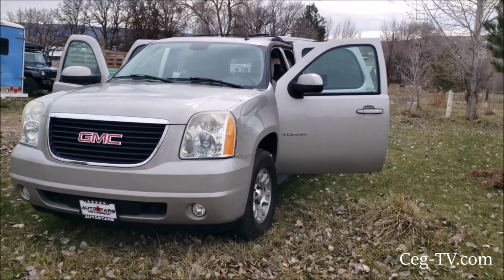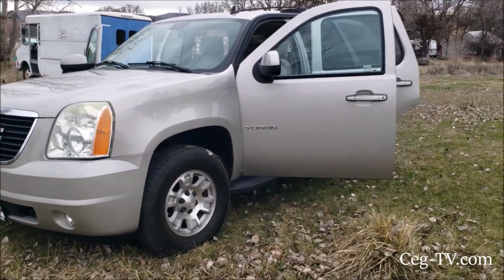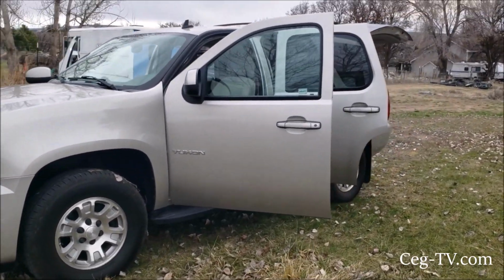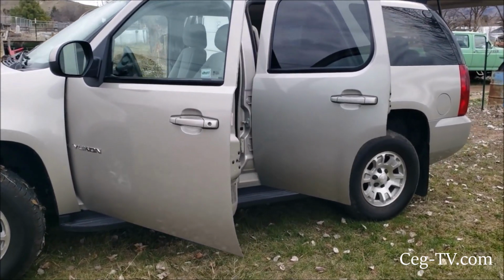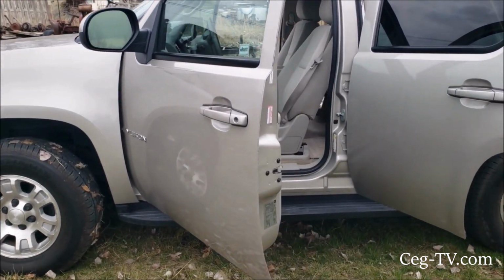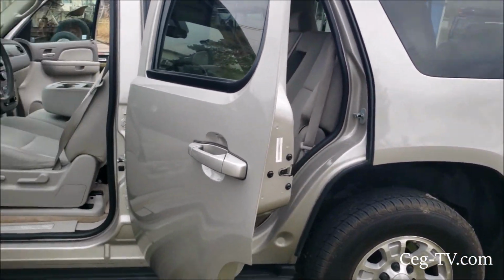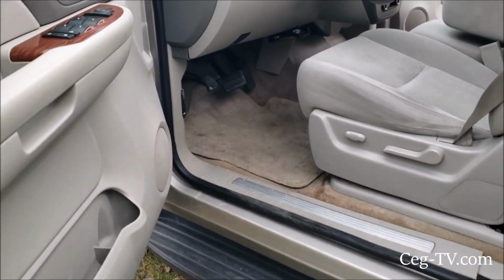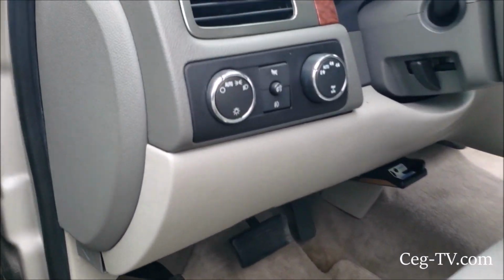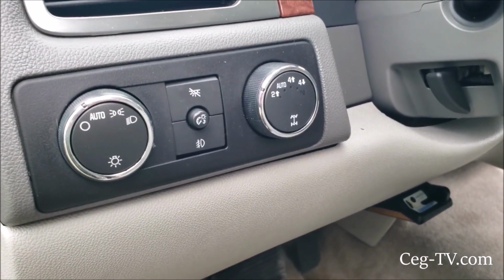Yesterday we spent most of the day looking at different vehicles, and we ended up bringing this one home. A 2007 Yukon. It's a short version, like a Tahoe, and it does have the four-wheel drive features we wanted. Yellow range. So we have the auto four-wheel drive.